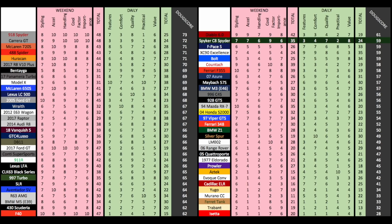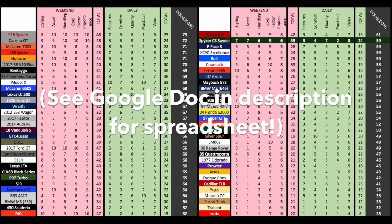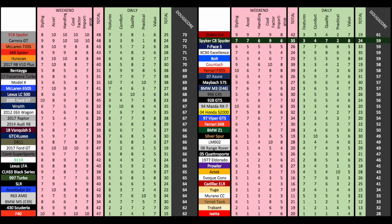Then again, the C8 is an unusual car, head-turning and cool, ultra-high quality, but filled with weird quirks. It's an acquired taste that only appeals to certain people.